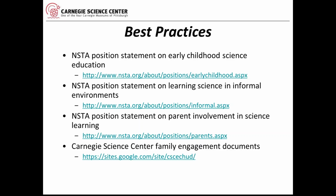The next position statement is on learning science in informal environments, which is any learning that takes place outside of the classroom. So that's a museum, that's an after-school program, any of those types of places. And then the third is on parent involvement in science learning. So if you're wondering what's appropriate for your families, or what sort of support they need to do science together, this position statement is a great place to start.